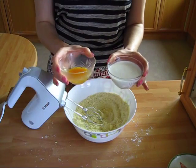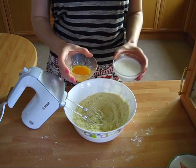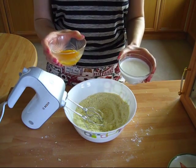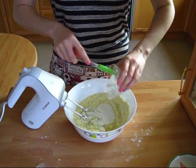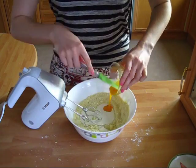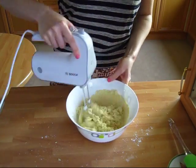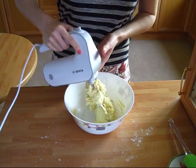And now I've also taken out of the fridge the heavy cream and the egg yolk, which I'm gonna add in and mix until the dough forms. And you know what? Now it does ring a bell to me. This is like making a scone. I'll stop at that maybe.